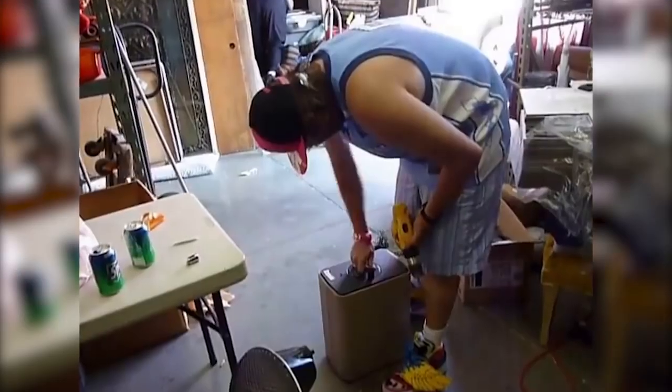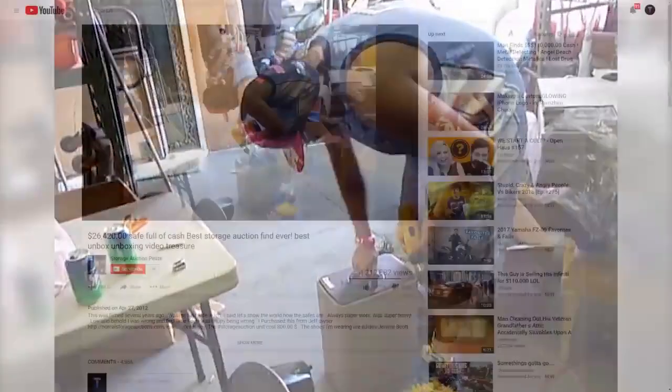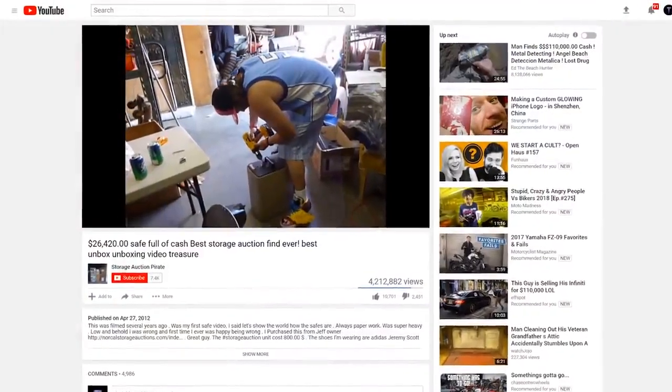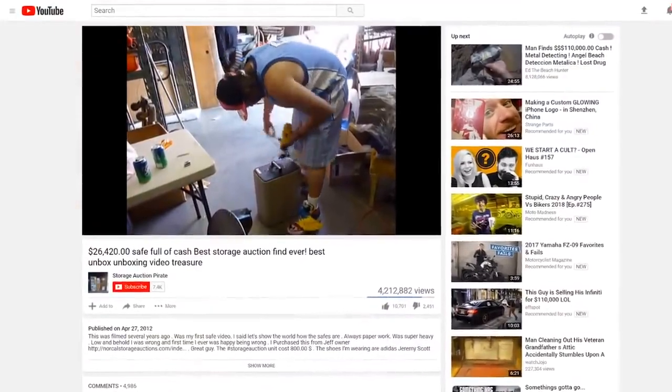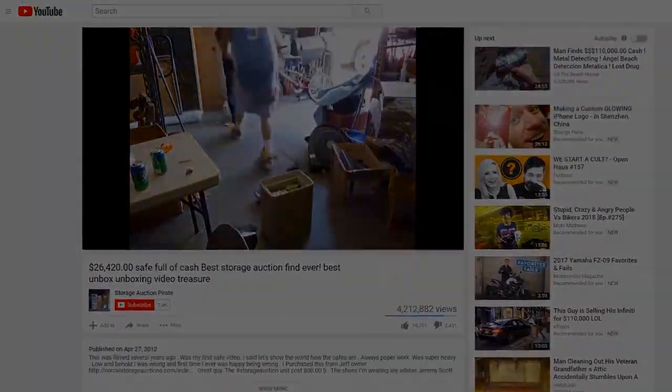I mean, this guy had only just started buying units, and it was the first time he'd ever found a safe, so he wasn't expecting much. With that said, he cracked it open and found stacks and stacks of bills, adding up to an insane $26,000. Not bad for a beginner, don't you think?